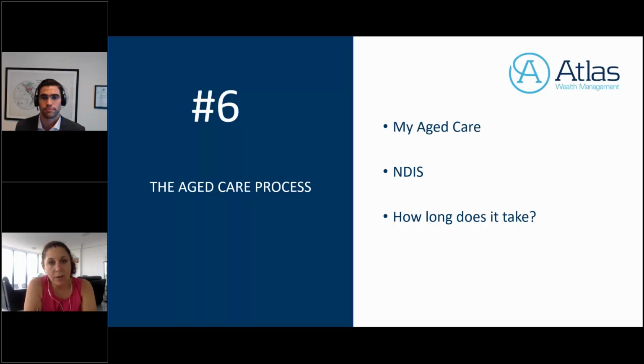Then My Aged Care will go through about half an hour's worth of questions about what you can do, what you can't do, what you're finding difficult, what you're not finding difficult, if you're driving, if your health is good, and they will then determine which sort of assessment you're sent. You might not need an assessment. For example, my mum's 82, she doesn't need any assistance, and they said, well, you're registered, but you don't need anything.